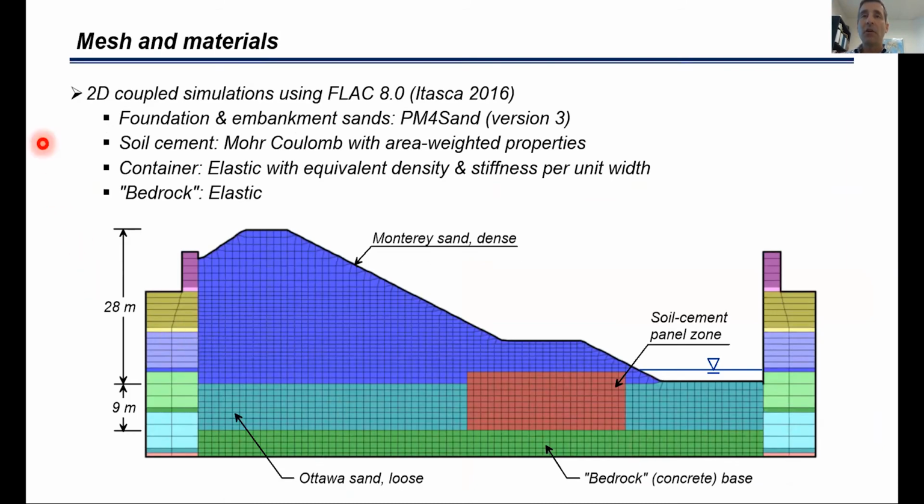The analyses are performed using Itasca's FLAC 8.0. It's a two-dimensional coupled simulation. In this model, the foundation, the loose Ottawa sand, and the embankment. The embankment, I think I forgot to mention, is a dense, dry Monterey sand. And both of those being sands were modeled using the PM4Sand constitutive model, version 3. I'll describe that in a second. That's probably the dominant model of concern here.